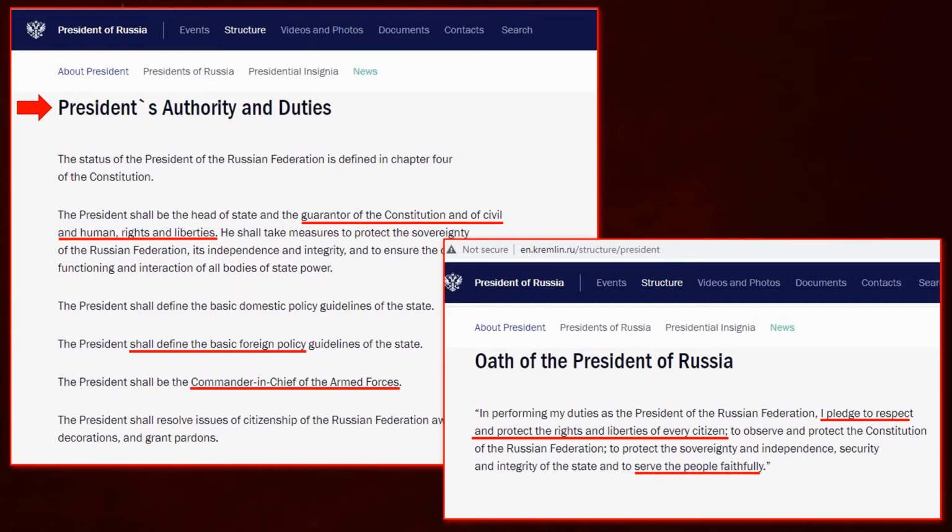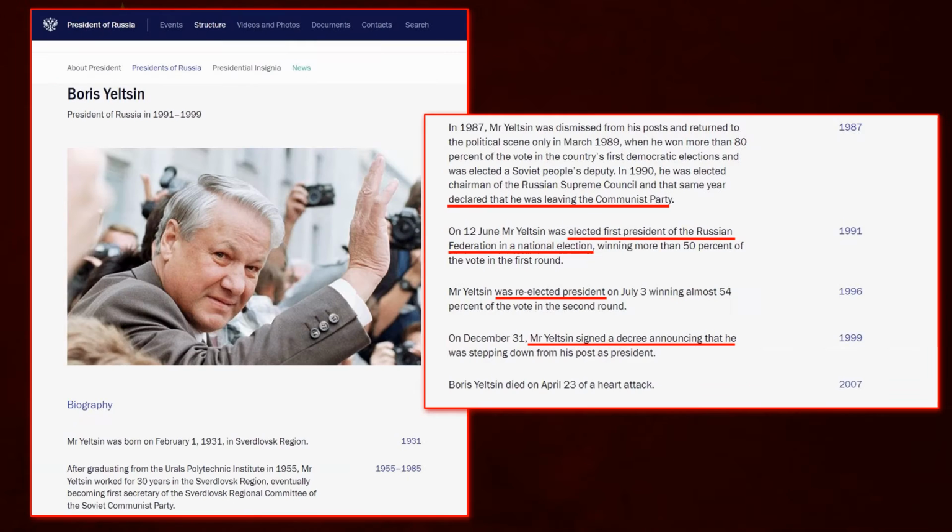So, serve the people faithfully. Yeah, there is a constitution in Russia, and if you followed it, the country might be a pretty decent country, but Russia has never been a decent country. So here it goes back and talks about the previous presidents, and it starts with Boris Yeltsin, 1991 to 1999. There was nothing before that.